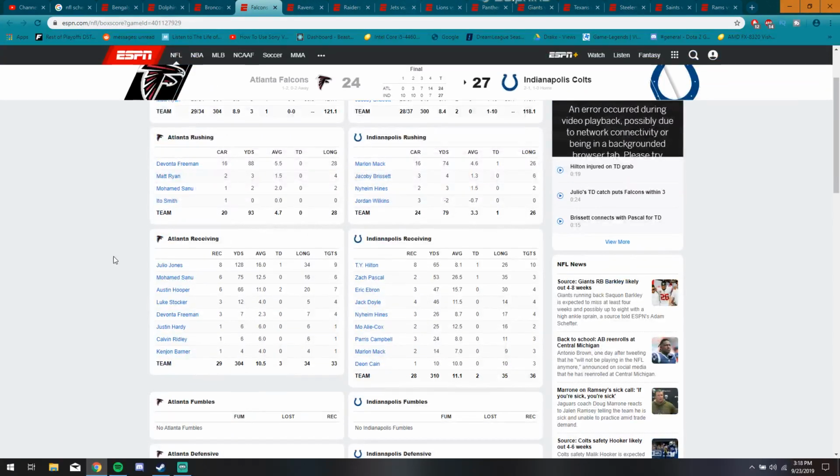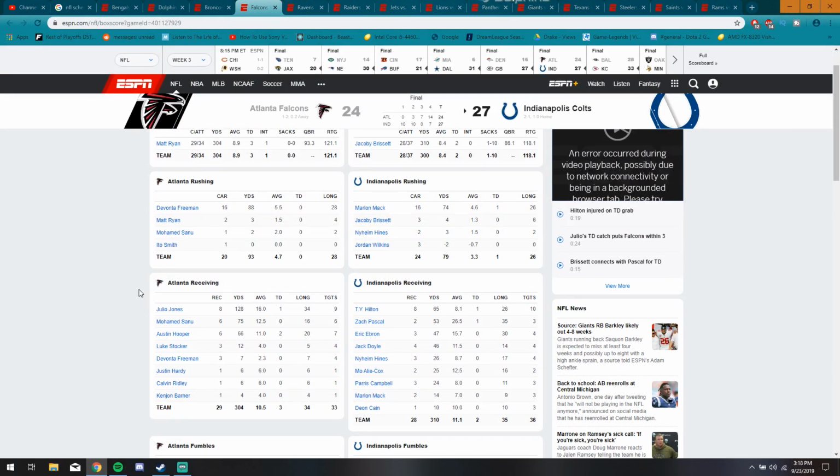Now, on the Falcons passing game, Julio Jones, 8 for 128 and a touchdown. Amazing game from him. Mohamed Sanu had a solid game. We all know who didn't have a solid game. Calvin Ridley. Calvin Ridley, 1 for 6. No touchdowns. 1 catch. 1 ball thrown his way.